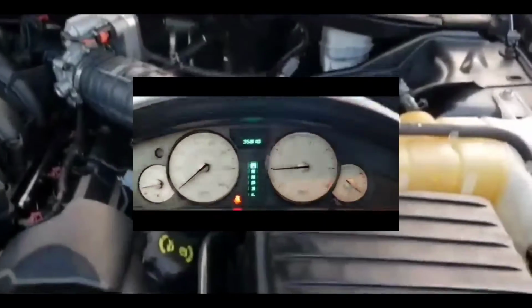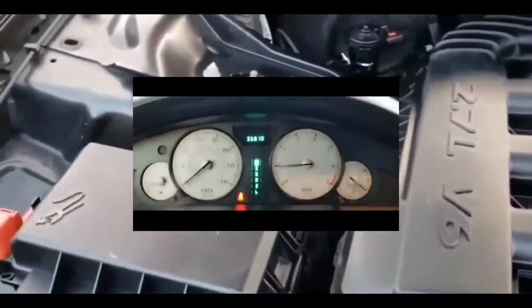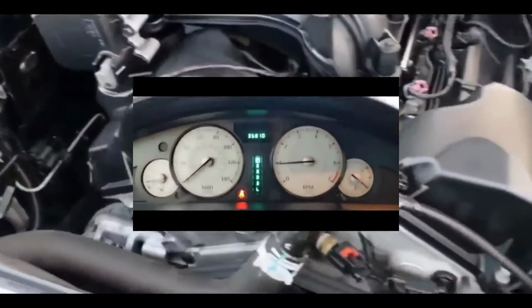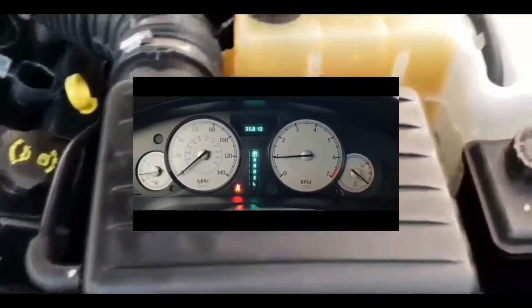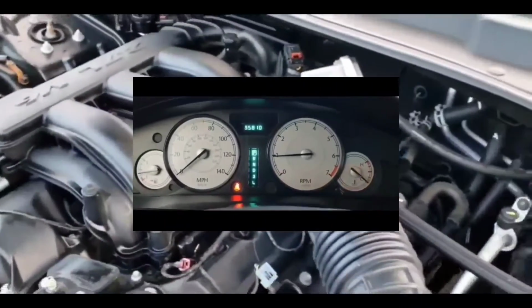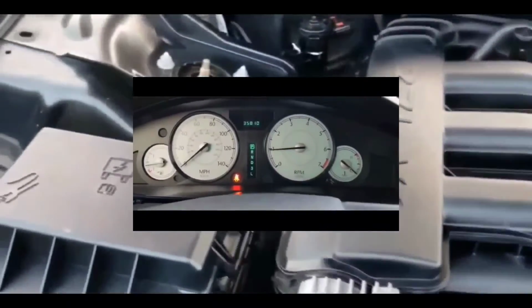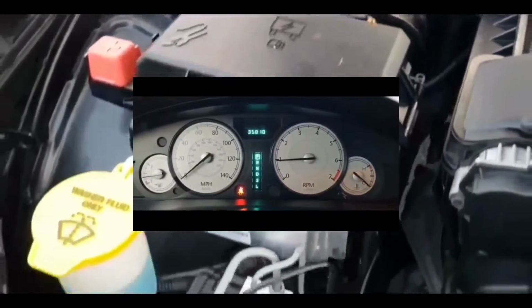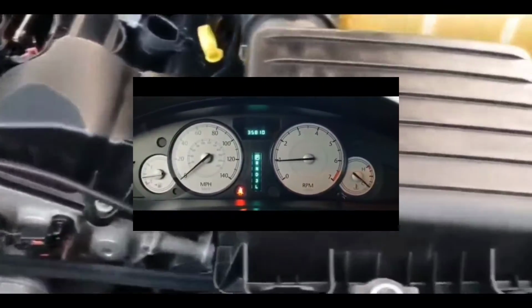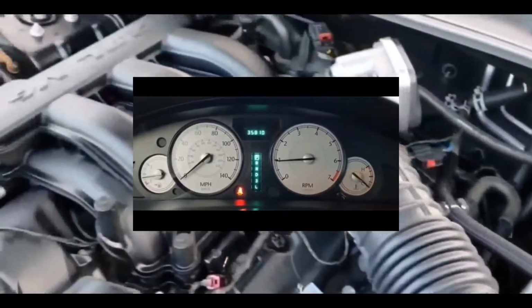So here are the common causes of this code, and there are many, but here are the most common causes. If you guys have low or dirty transmission fluid, your transmission needs cleaning. It could trip up this code, low or dirty transmission fluid. The transmission obviously needs a certain amount of fluid to work properly, to be lubricated, and low or dirty fluid can cause your transmission to overheat, and that would result in friction between the moving parts of the transmission.